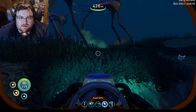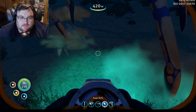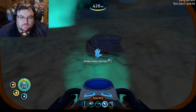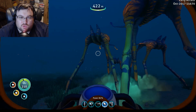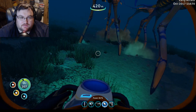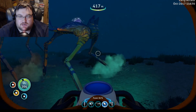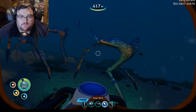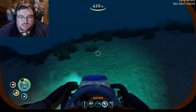Yay, sea treaders! I love the sea treaders. They're so cool looking. There's like a lot of them this time too. There's a baby sea treader. And there's a warper. There's a poop. Sea treader poop. Oh, I've been meaning to pick some of this up. We're going to take some sea treader poop.